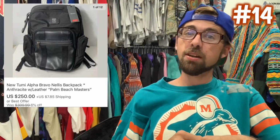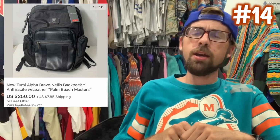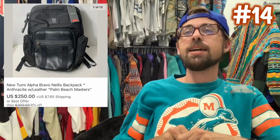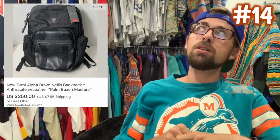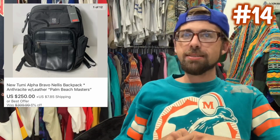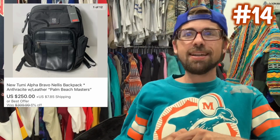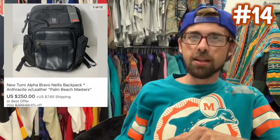Number 14 is a logo to be on the lookout for: bags. This is Tumi. I've talked about this in a previous sold, which I'll put a picture right there for you. That was one I did at Drive Shack. And yeah, this Tumi bag I got new for $30 at a Goodwill boutique near me. It was crazy. I couldn't believe it was still new with tags. The tag said like $349.99 on it. I will gladly pick that up for $30.